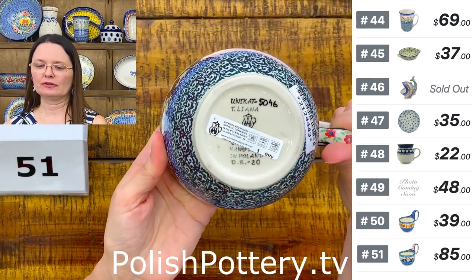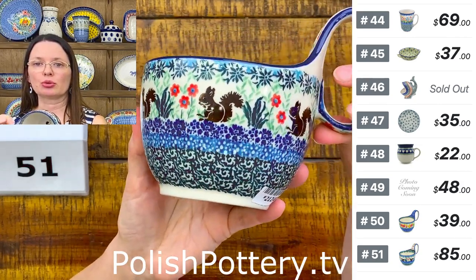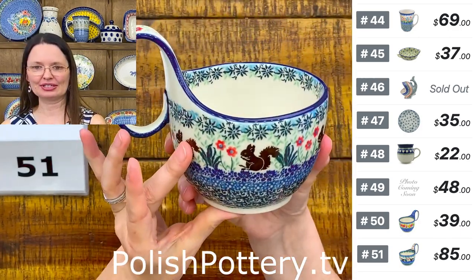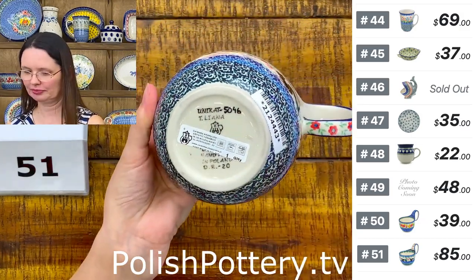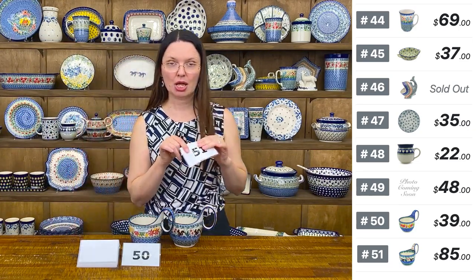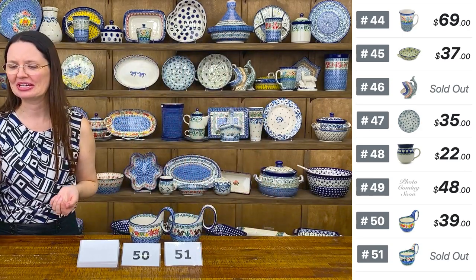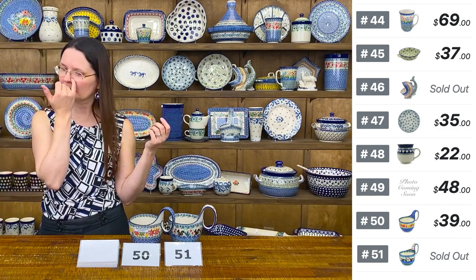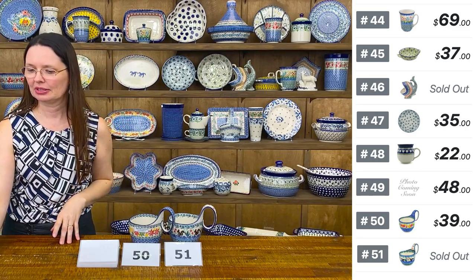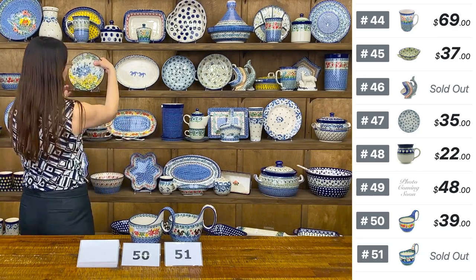Here we have Unikat 5046, and this is the U5 pattern designed by Ms. Teresa Liana. And this is the most adorable squirrel pattern I've seen. So cute. $85, number 51. U5 pattern. And we will have more shapes, but without pictures, I don't know what I'm waiting for. I see that I ordered some shapes by numbers, but I will have to check the catalog. I don't remember all the numbers. It's impossible.